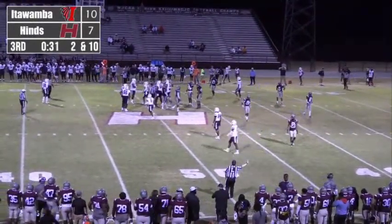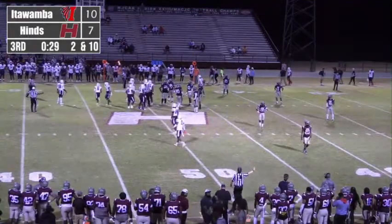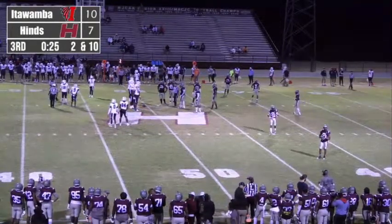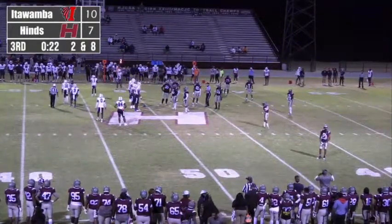French is the ball carrier. Tripped up at about the... And for the first time tonight, Mississippi Gulf Coast takes the lead against East Central, 28-24.